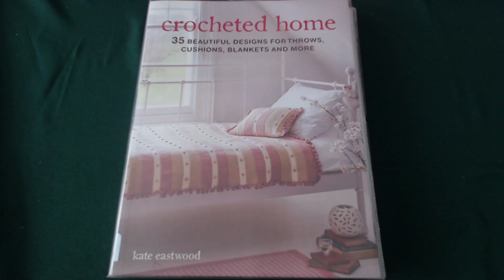Today's book is The Crocheted Home: 35 Beautiful Designs for Throws, Cushions, Blankets and More, and it's by Kate Eastwood.